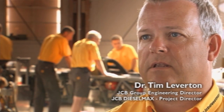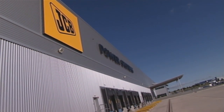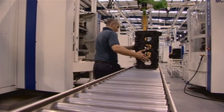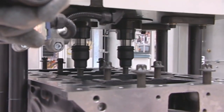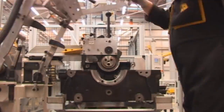JCB are tackling a project like this because we started to manufacture our own diesel engines at the end of 2004. And that was a big step for the company. It's a new startup business for us. And we wanted to promote the engine in an exciting way. And it's a very capable engine. It has very high performance. It's a modern technology engine, and this is a really great way to demonstrate what its potential is.